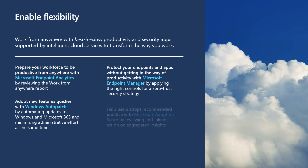Finally, how do you continue to engage and inspire your teams in a hybrid working world? The Microsoft Adoption Score enables you to direct your teams and to take action on those insights to see who is effectively using the capabilities within the Microsoft suite.